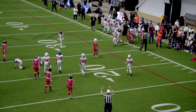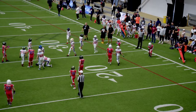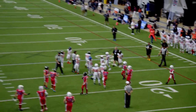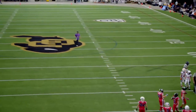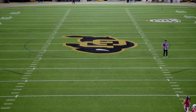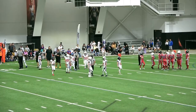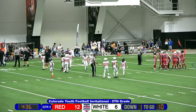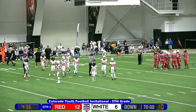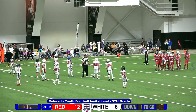And Bronner hits another guy in stride as a couple of defenders for the white team are slow to get up. Catch and run there by Carter Lopez, and the big man rumbling for the first down. 4:36 to play. Both defenders up on their feet. That's good to see, being helped to that sideline. That was number 9 for the white team, Nolan Mann.